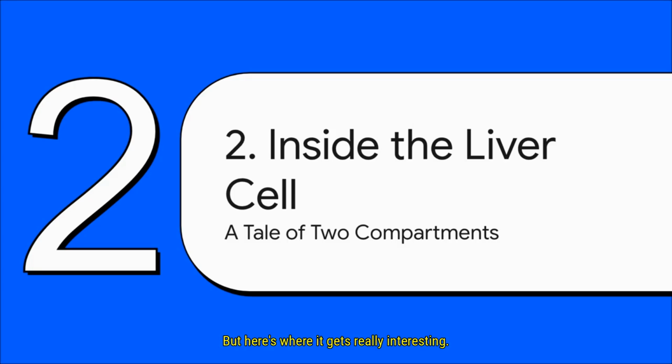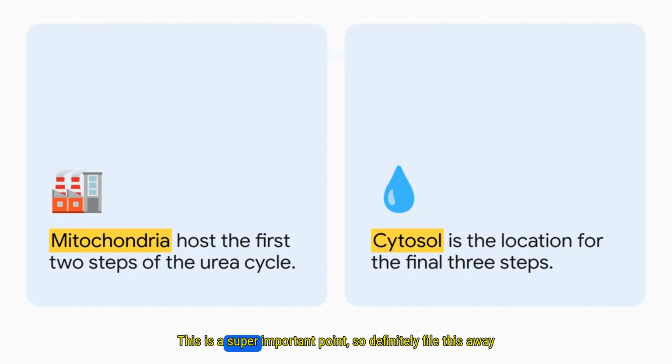Okay, so we know our body has to fight this ammonia battle, and the battlefield is the liver. But here's where it gets really interesting. It doesn't all happen in one spot within the liver cell. It's a story of 2 different locations. This is a super important point, so definitely file this away for exams.